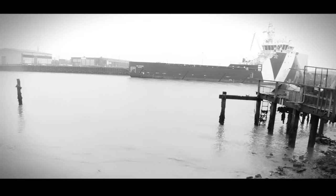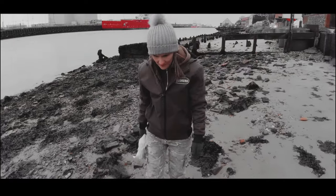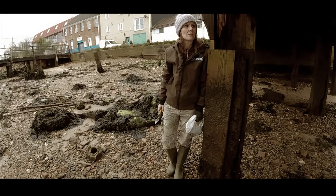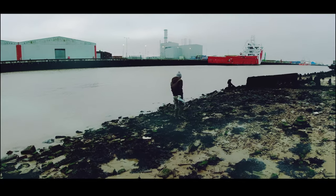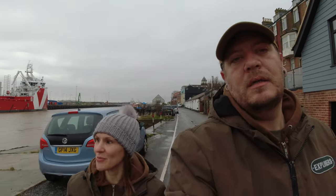And today we are back mudlarking again. But today we've come somewhere a little bit different. This is actually the very little known River Yare in Great Yarmouth, which is not too far away from where I live, hence the reason we're giving it a little go. Yarmouth has one of the most complete medieval town walls apparently, so we're hoping that there's going to be a few bits and pieces down here.